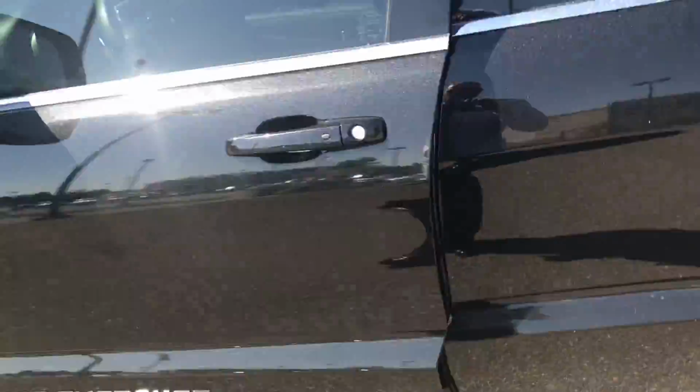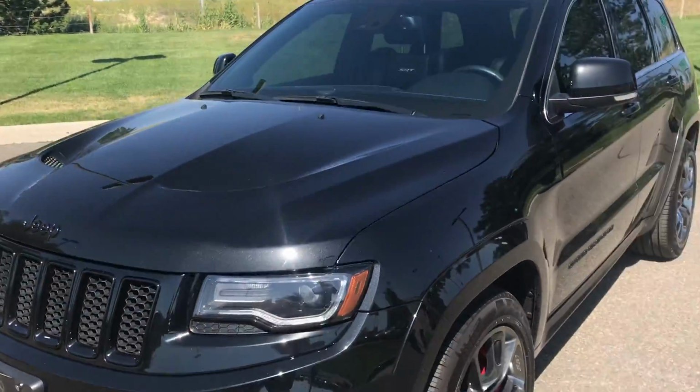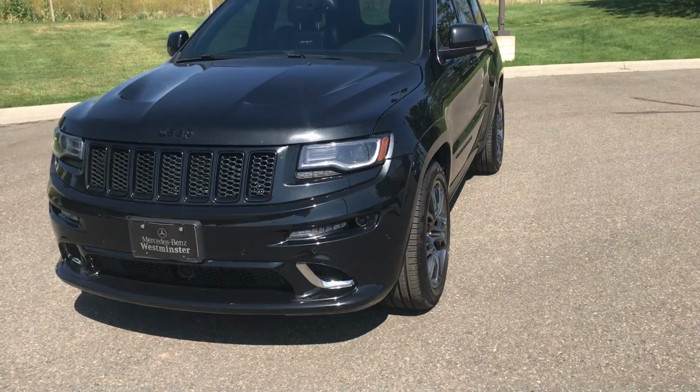And a massive panoramic sunroof up top. But very cool car. For the price point on these, I'd have to say it's probably one of the coolest cars you can actually buy in the performance world. So, love to actually bring you in and take a look at this in person.